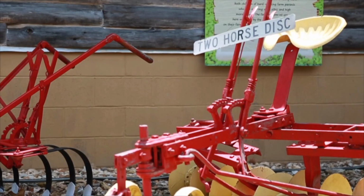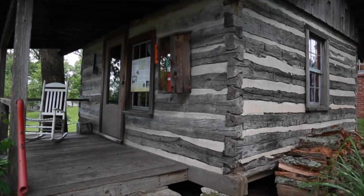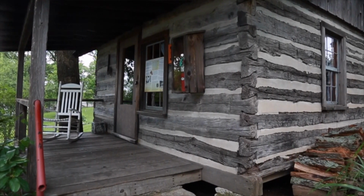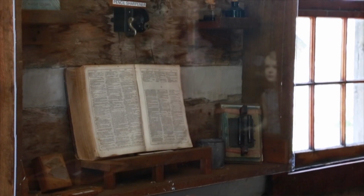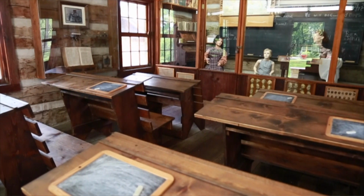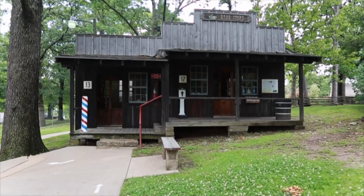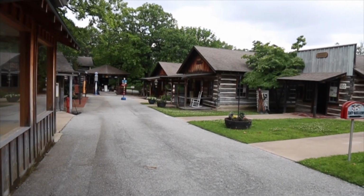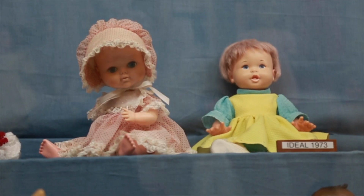We are a pioneer era village, which means from about the 1830s or so up to about the 1920s, 30s or so. Since we're on Cherokee Nation, we do have Cherokee syllabary on some of our signage. We are located within Cherokee Nation. We have all the typical buildings and workplaces that you might see in a pioneer village, and about half of the village is made up of antique collections.